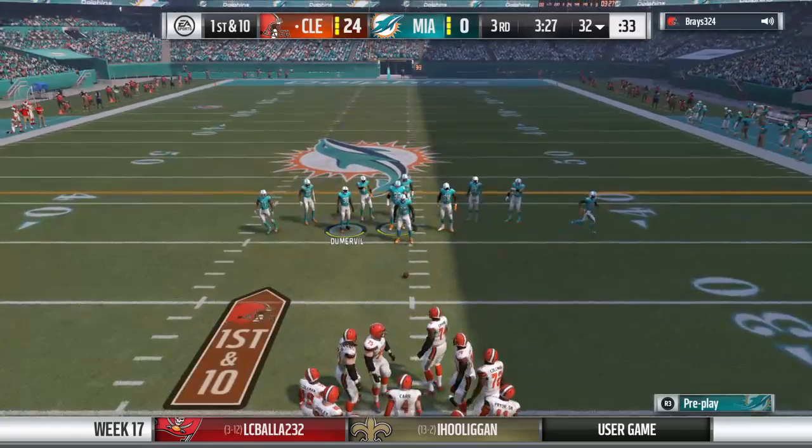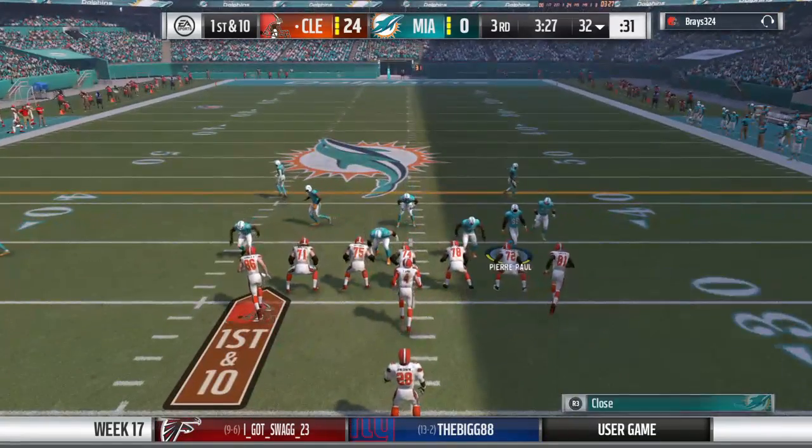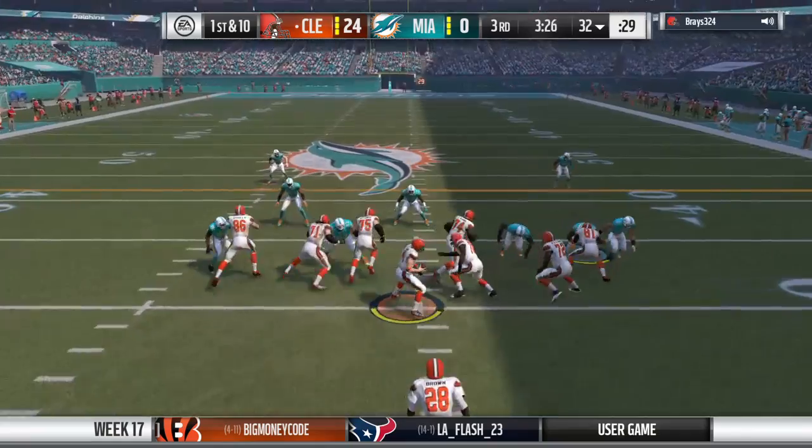So 2 missed field goals for him now, and that's helped keep them with a big 0 on the scoreboard. Well, it's not the only reason they have a 0. The offense has been bogged down a few times now, but it's certainly not helping the cause any at all.